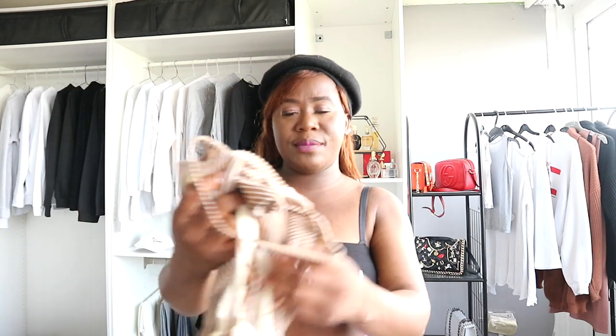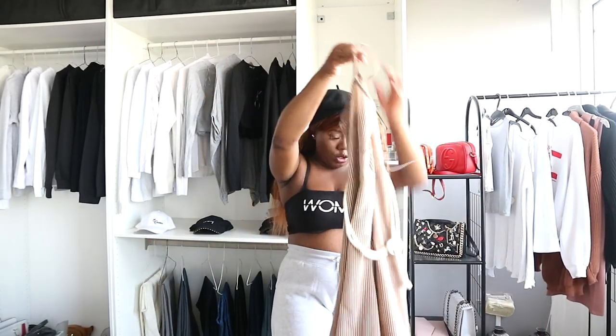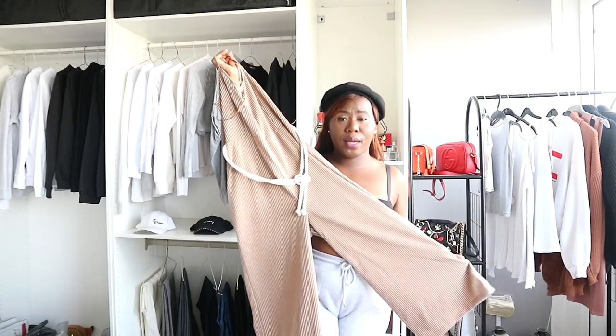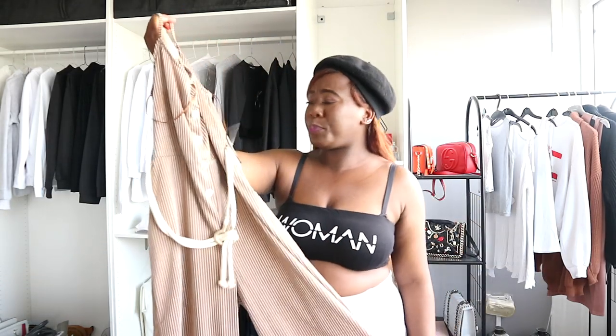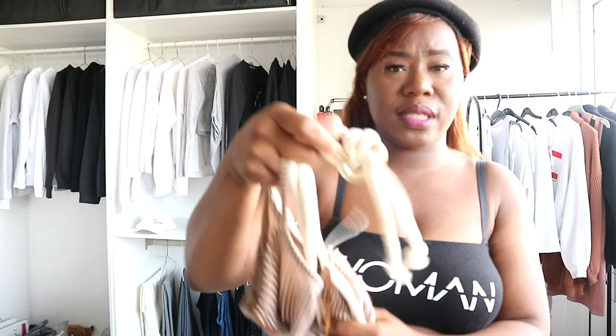The next item is this jumpsuit. It's actually in the trending section. So every month Primark always have what is trending, and they happen to have this jumpsuit. I'm not sure about it, but I just said, you know, I'm gonna try it because it's a little bit like three-quarter. It's got this belt detail here. Let me just try it on.